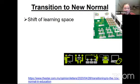Now, along with the shift of learning space, there's also a shift in the so-called social interaction, from physical to virtual. So we have merely shifted our means of communication channels, but we're still doing the same. There's still communication between students and the teacher.